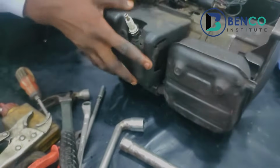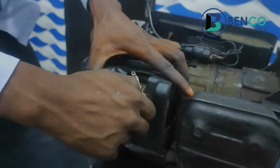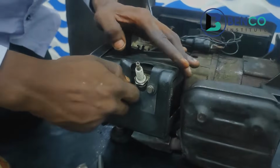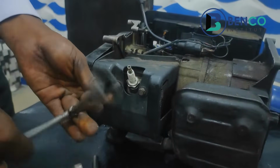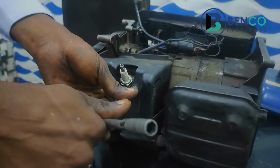We're going to fix it back since we've done diagnosing that point now. Top cylinder is in good shape. What else could the issue be? One last thing we'll do now is to check the oil seal.